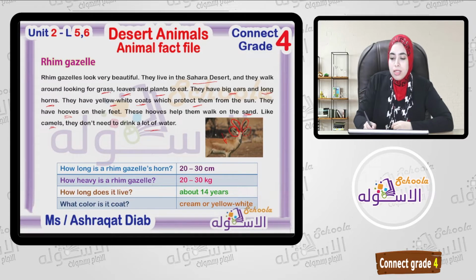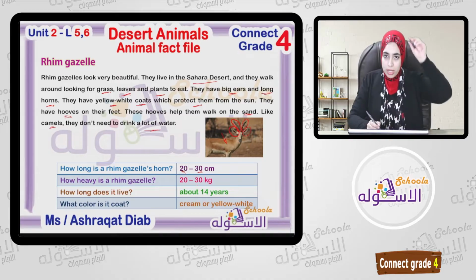As we said, this is the horn. Okay. How long is it? It's from 20 to 30 centimeters long. Okay. So it's horn. It's about 20 to 30 centimeters long.